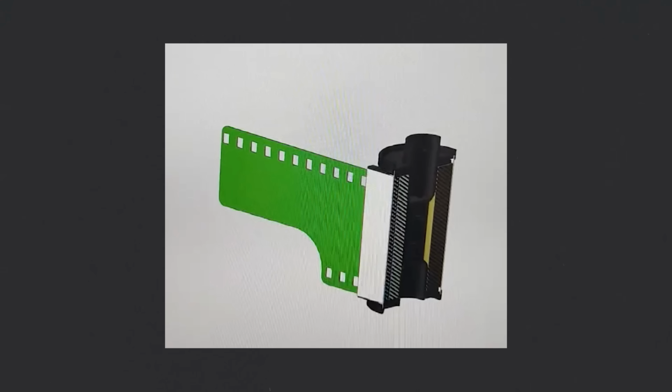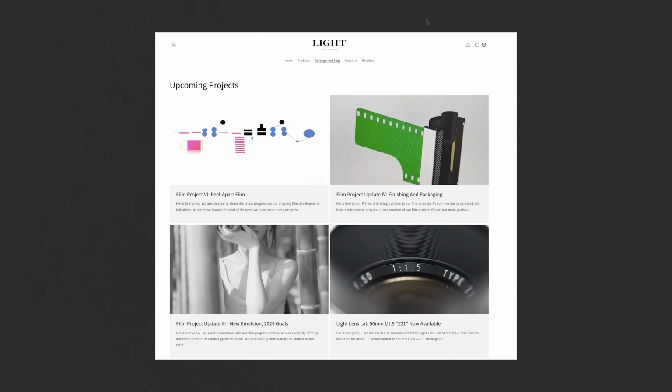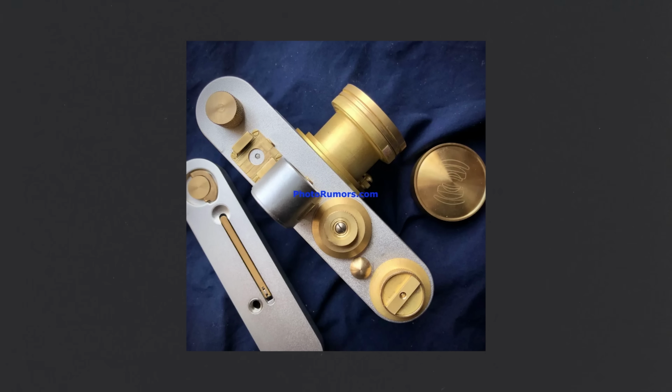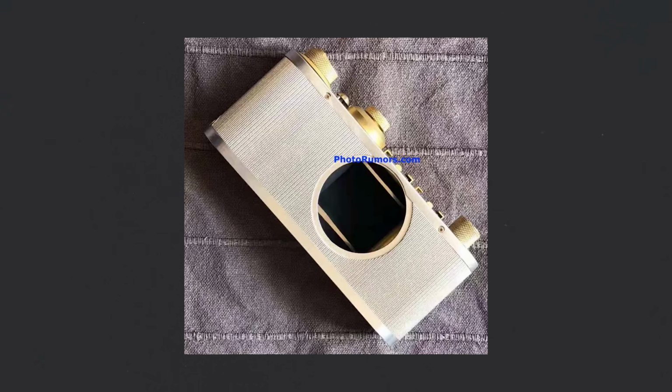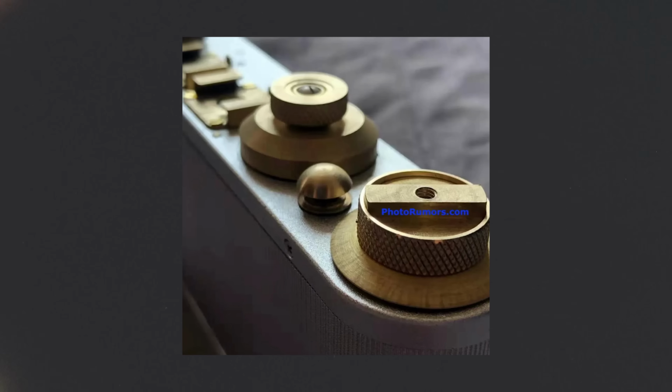Next up, Light Lens Lab, which has recently been in the news quite a bit, mostly for their development of new black and white film, color film, and even peel apart film. Well, it just recently released news that they're working on a screw mount Barnack style film camera based on an early Leica. As per photorumors.com, photos of the camera leaked, but supposedly some photos have been available since 2022, but most people had just missed it and it has recently been brought back up.